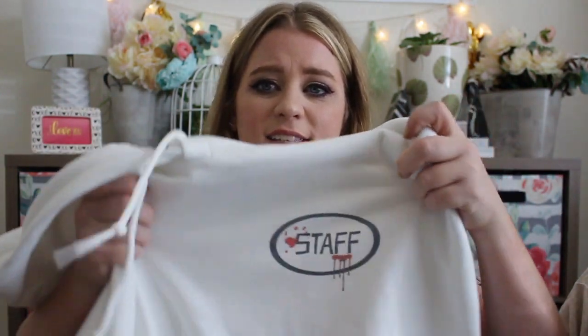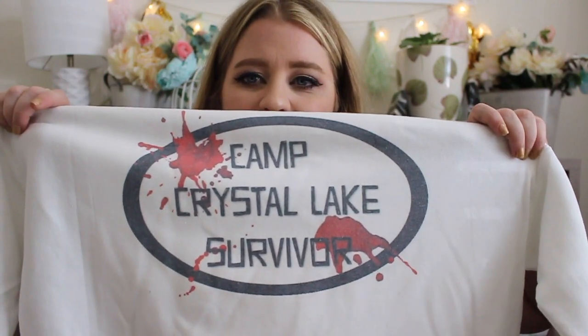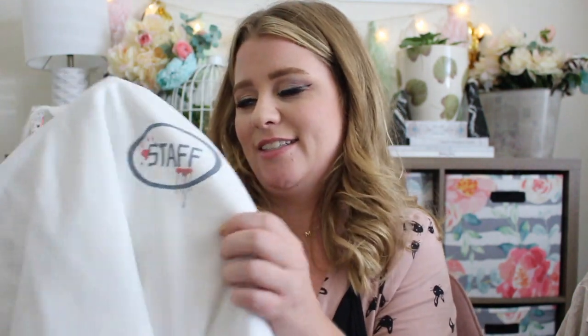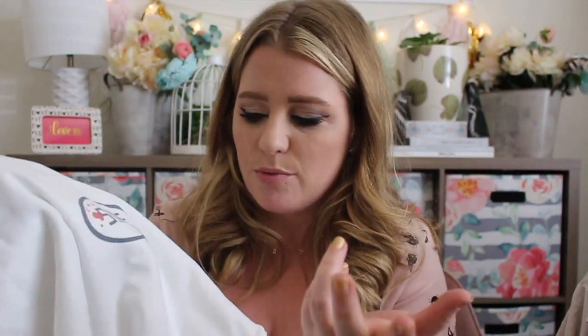So the front says staff, but the exciting part is the back, and it says Camp Crystal Lake Survivor, and it has all of this really realistic blood splatter. That's after Friday the 13th, and this was my idea to pay homage to it. And so it says staff, like a camp counselor. So what I was saying was the black would show up on the autumn, but the blood would not. It wouldn't translate as blood splatter. I made a mistake on this one, but I just want to give you an idea of what the design's going to look like.